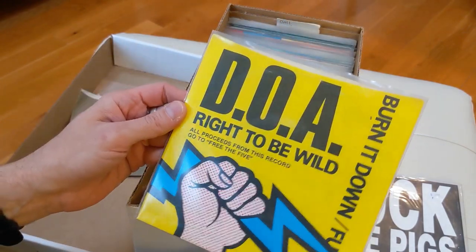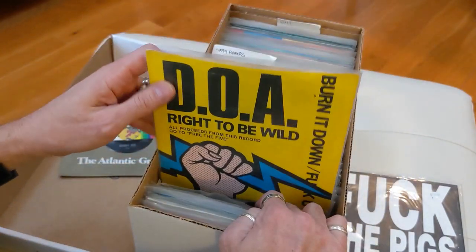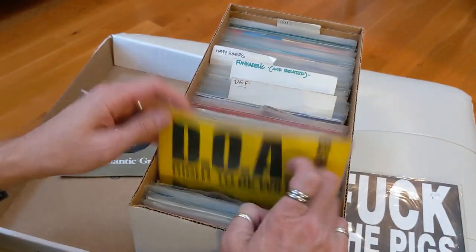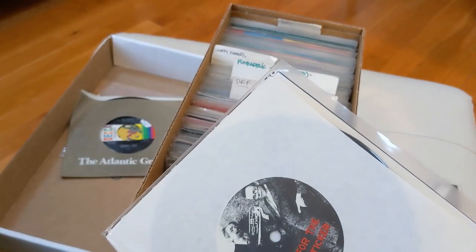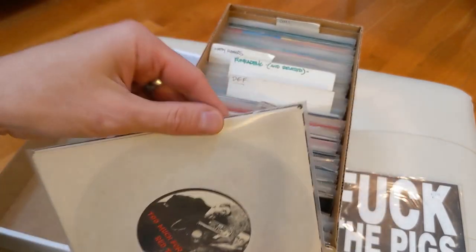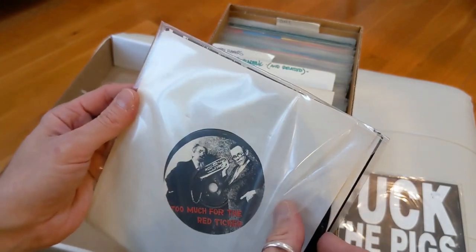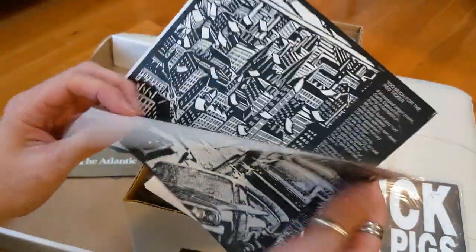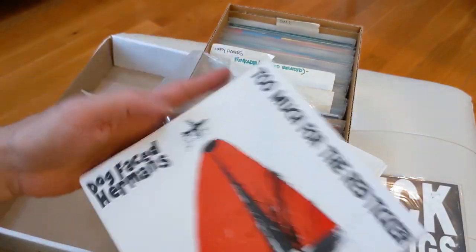DOA, okay, yep. Canadian punk, classic stuff here. Great stuff. I'm surprised I don't have more DOA singles. Dogface Hermans. They were from, I want to say, Belgium or Amsterdam. I can't remember where these guys were from. But they were great. They had a girl singer. I saw them perform in Chapel Hill, North Carolina in the 80s or 90s. Trying to figure out where these guys are from. Amsterdam, that's right.